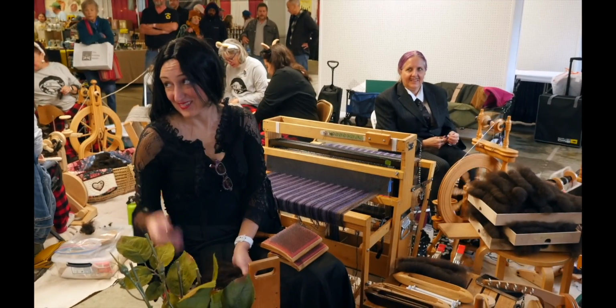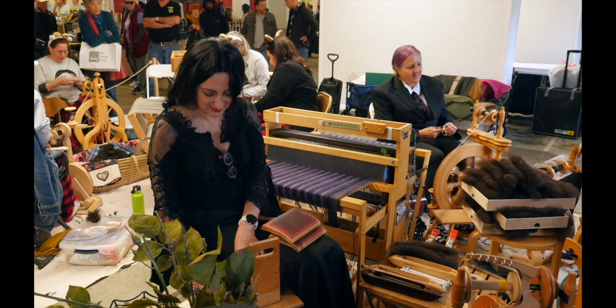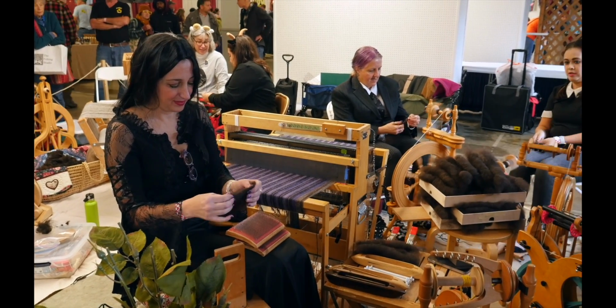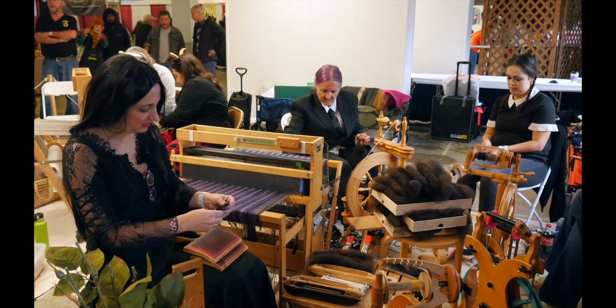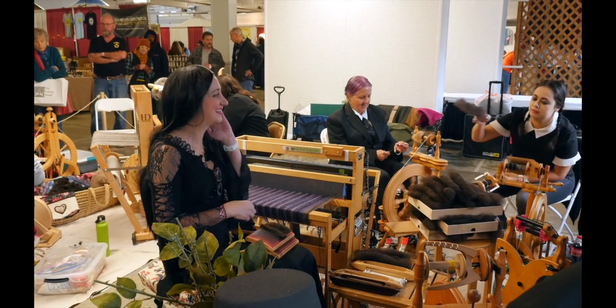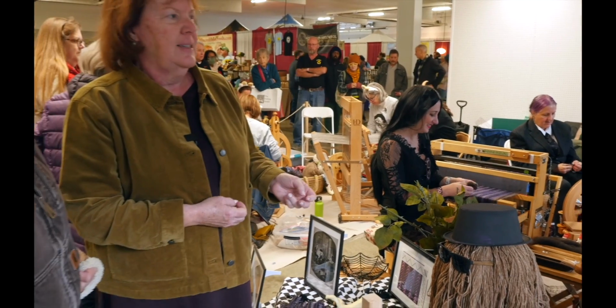Extra points are given if you have a naturally dyed warp, and actually we hand out a special award named in honor of one of our local guild members who has since passed away. He was very into natural dyeing. His name is Don Nervick. He worked at Vassar College.